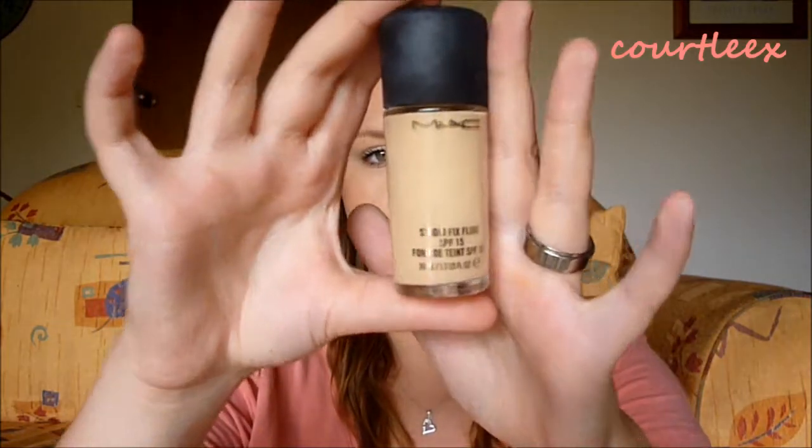I'm going to show you the makeup that he got me. It's only 4 items, but they're MAC, so they're expensive, but I'm in love with them. So the first thing is MAC Studio Fix Fluid, and this is in NC15.